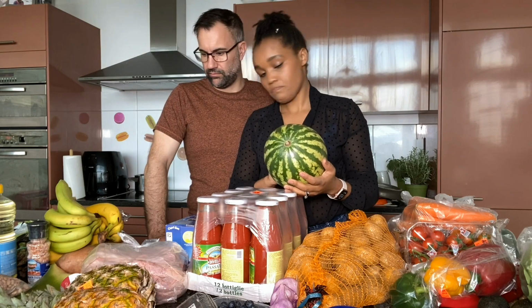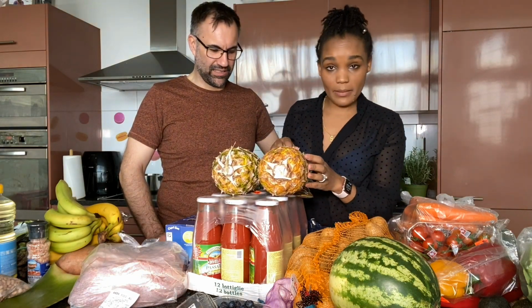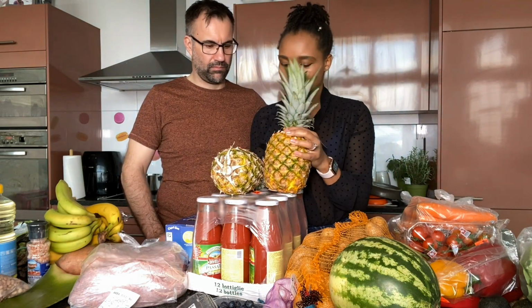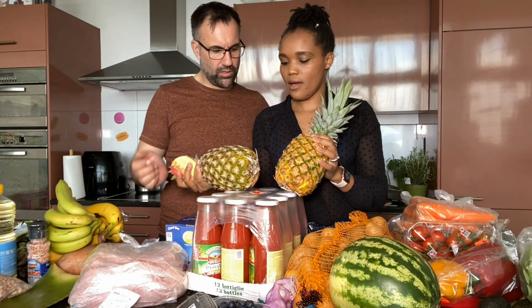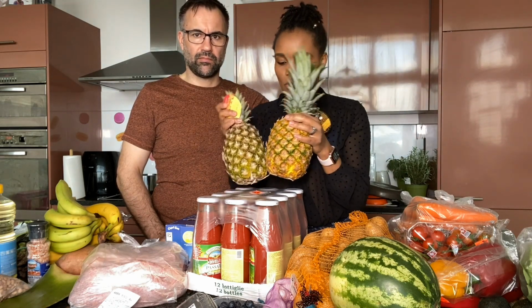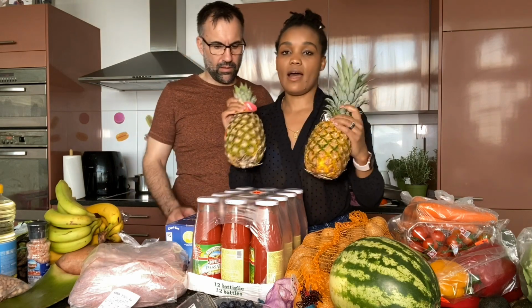Then we have pineapples, because pineapples are good for women. This one is ready to eat; by tomorrow it's perfect. This one is going to need about 4 days. It's still a bit raw, but this one is quite ripe. So we have pineapples for 2 weeks, or rather I have pineapples for 2 weeks.